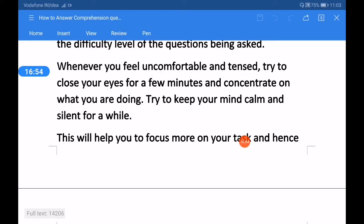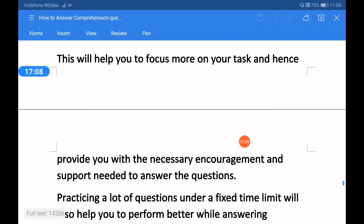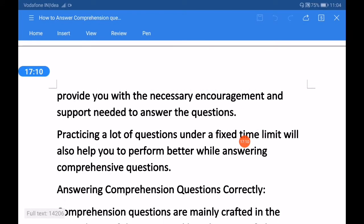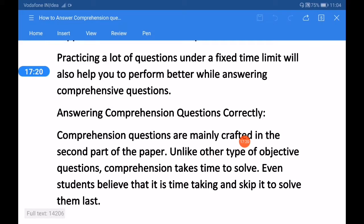Whenever you feel uncomfortable and tensed, try to close your eyes for a few minutes and concentrate on what you are doing. Try to keep your mind calm and silent for a while. This will help you to focus more on your task and hence provide you with the necessary encouragement and support needed to answer the questions. Practicing a lot of questions under a fixed time limit will also help you to perform better while answering comprehensive questions.